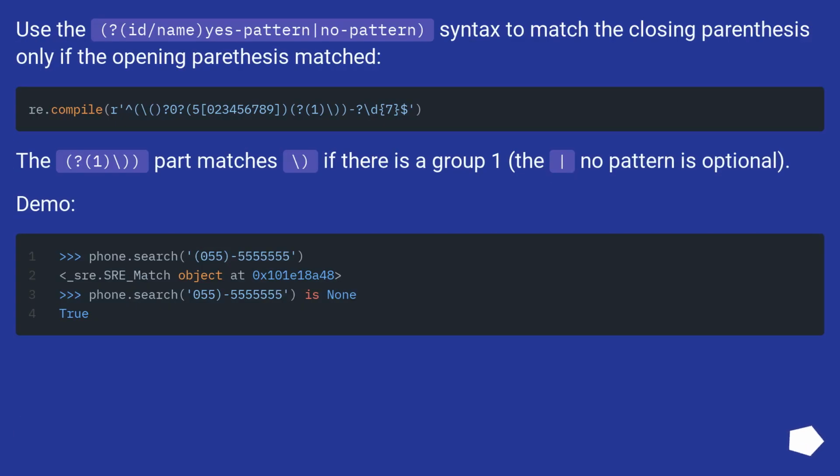Use the question mark, id/name, yes pattern, vertical bar, no pattern syntax to match the closing parenthesis only if the opening parenthesis matched. The question mark, backslash 1 part matches if there is a group 1. The no pattern is optional. Demo.